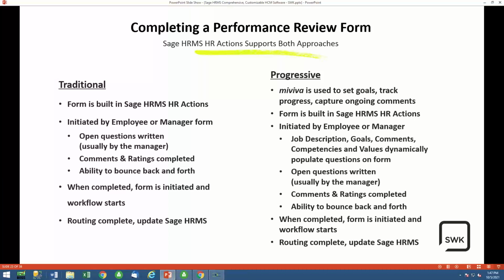The progressive approach, that's where we're going to set goals, track progress, keep comments all along as we're doing coaching. Then everything's the same as traditional. There's a form, it gets filled out whenever you want, though. It doesn't have to be 6 months and 1 year. You could do it every couple weeks if you want. When it's completed, again, workflow, then we update Sage HRMS.